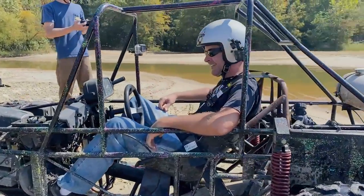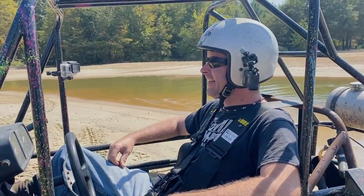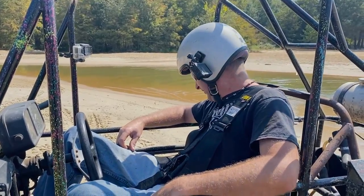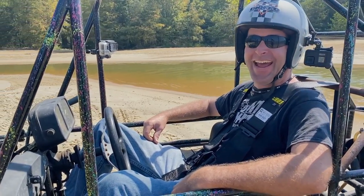Let's go. It literally looks like that was built for that exact puddle. I mean, the battery barely got wet. Yeah, so the cross cart should make it. Oh my gosh, that's going to be a wet ride.